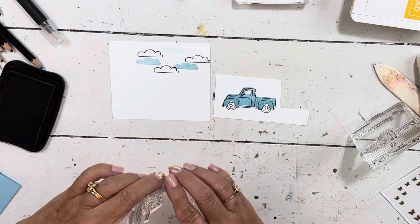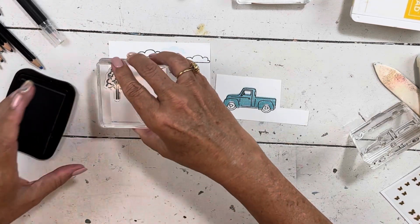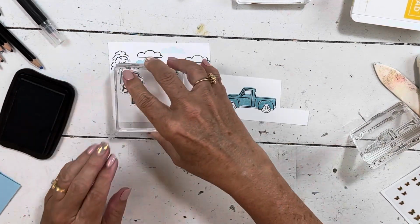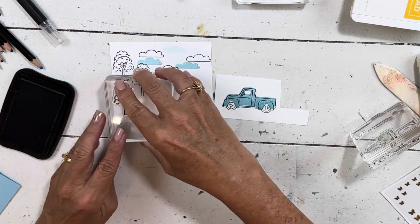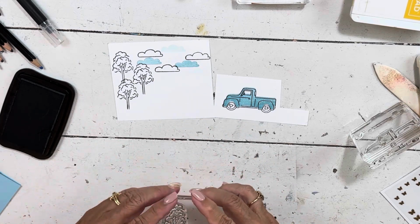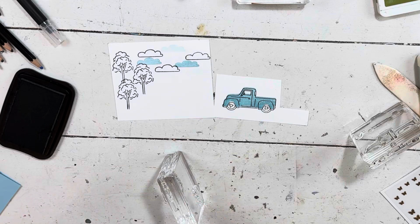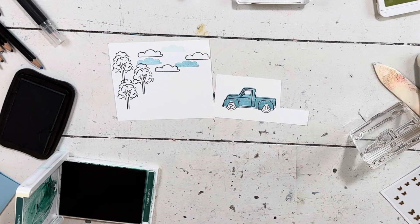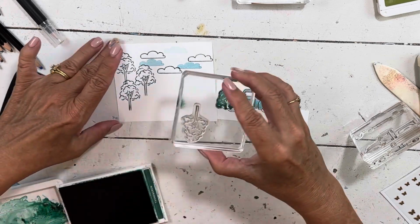Now let's do our tree. So we'll just add a little forest of trees over here on the side, on the edge of the farm. Don't worry about them overlapping. The colors will kind of cover all of that up. And then I'm going to use Shaded Spruce and do the inside of my tree. This is a really dark color.